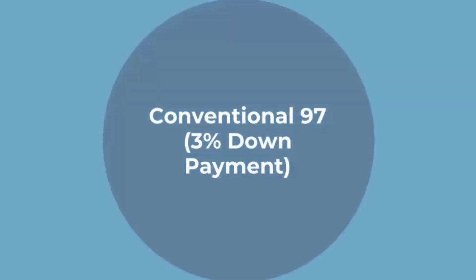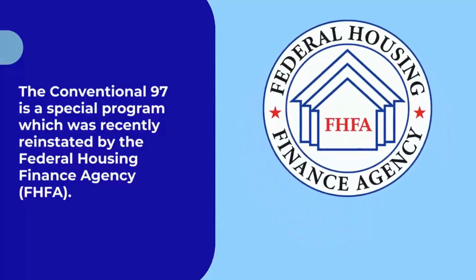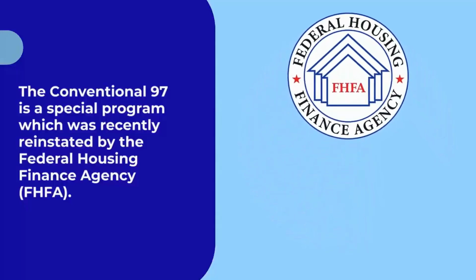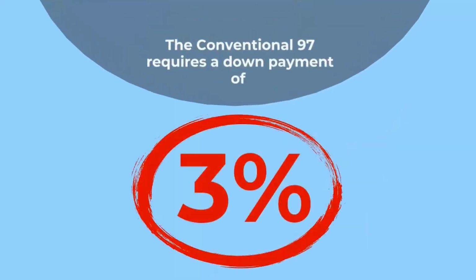The next low down payment program option is the Conventional 97, which is a 3% down payment loan program. The Conventional 97 is a special program which was recently reinstated by the Federal Housing Finance Agency. They are the parent of both Fannie Mae and Freddie Mac. The Conventional 97 requires a down payment of just 3%.